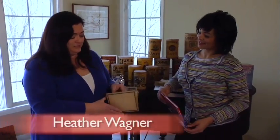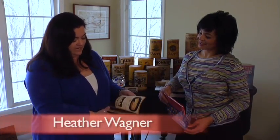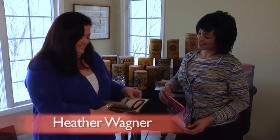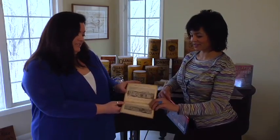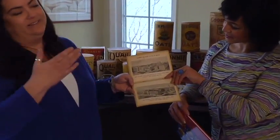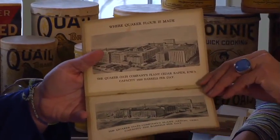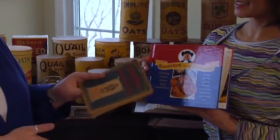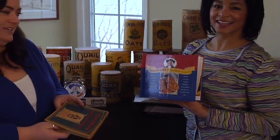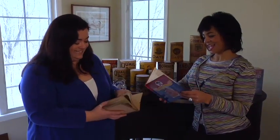This was before the famous oatmeal cookies. This was gingerbread and spice cake and chocolate cake and coffee cake and a picture of the Cedar Rapids plant. Oh, that's beautiful. But the recipes at Quaker Oats really did evolve, because now everyone knows the oatmeal cookies are huge. And of course, that's what's on the front of the modern recipe book. I know my kids request them, and they're great.